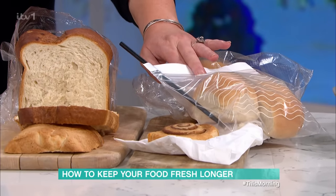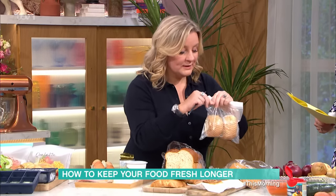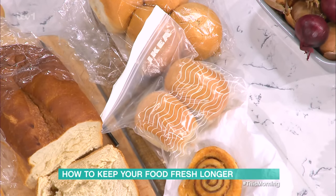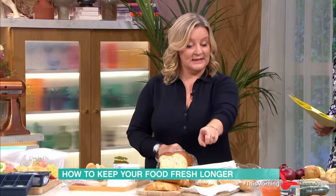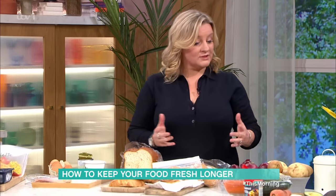If you want to make that airtight, if I lift that up, you just... And then you literally make it airtight and that will last up to a week. Really? It'll only last for a day in this. The same with any pastries as well. It'll last much longer. So good. There's nothing that you have to spend. It just works really well.